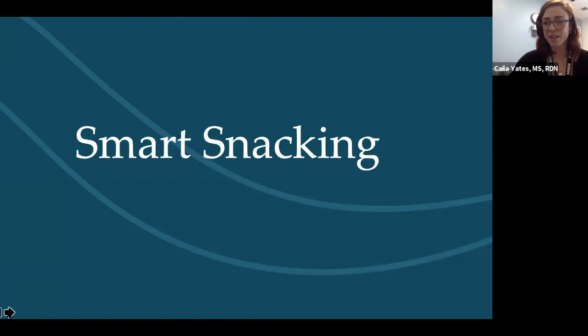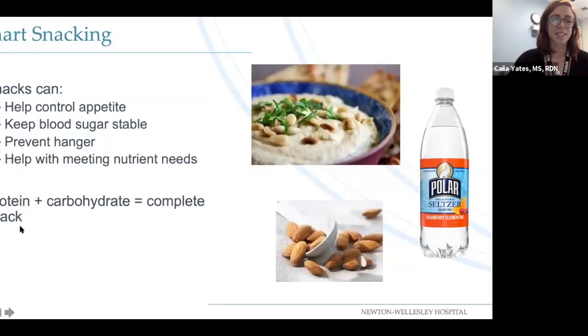Okay, so we'll talk about some snacks. Again, snacks can certainly help control appetite. If we go too long without eating, we end up getting a little hangry. I don't know about you guys, but I certainly get a little hangry if I go too long without eating. I can get a little shaky, a little tired. It's hard to concentrate. So snacks can certainly help with all of those things. They can help you meet your nutrient needs.